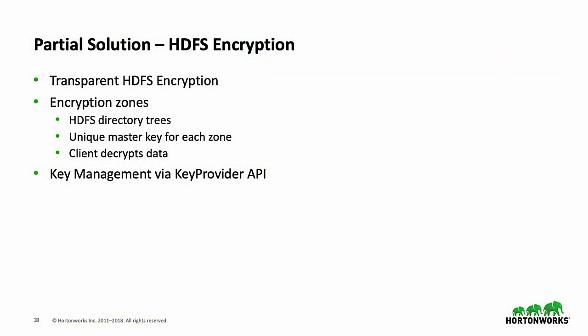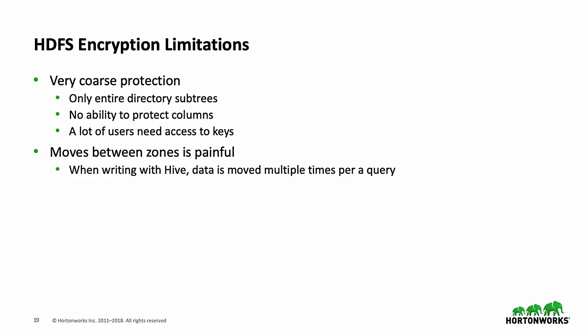So very quickly, like Shrikant went through, HDFS encryption gives you transparent encryption, but you've got these encryption zones that are very, very coarse. You end up encrypting everything in a particular directory tree, but other than that, it's very, very convenient. The problem, of course, is it's very coarse. You can only protect things at an entire directory subtree. You can't do things any finer grained than that, so you can't say, okay, we need to protect their social security number or the credit card number, but leave the rest of it available to everyone else.